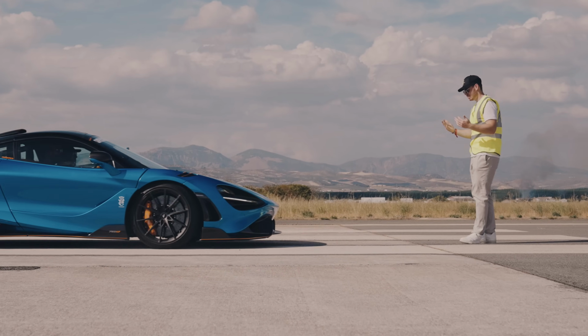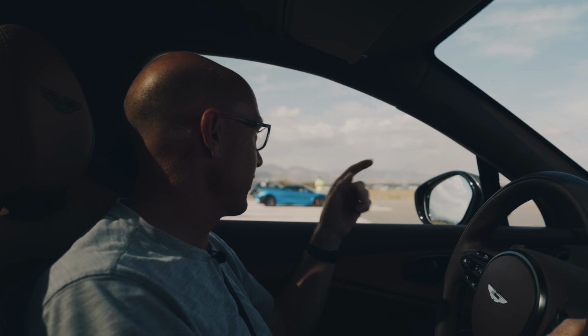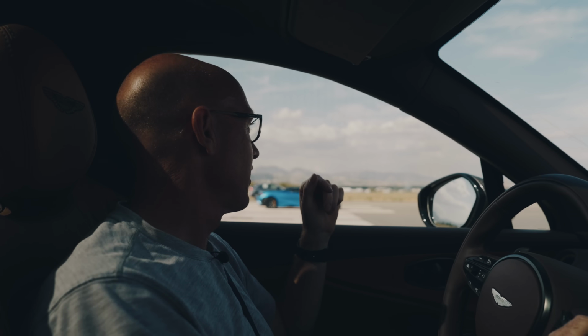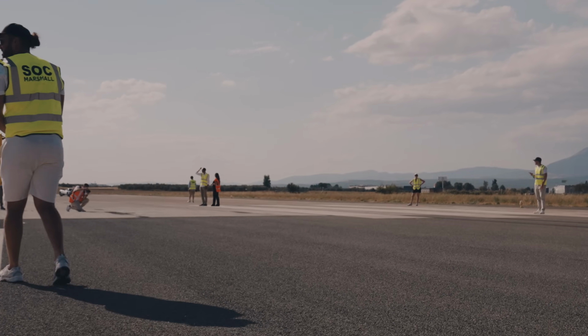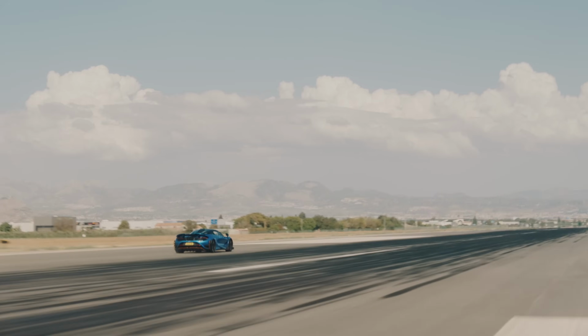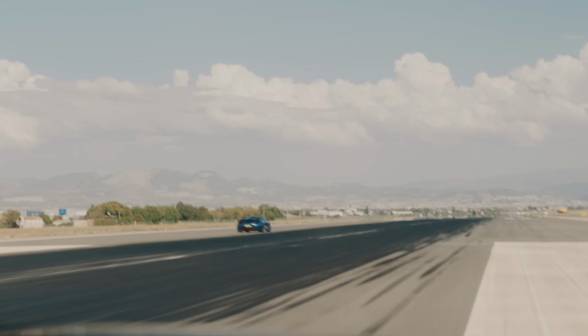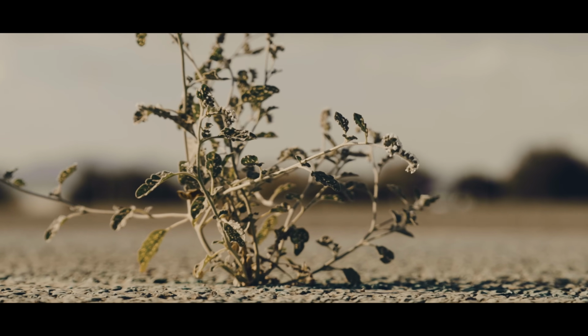Drag Race 2, we've got another rival. This time we might have overstepped the mark. 765 LT, I'm getting the markings, and 3, 2, 1, go. This thing is so bad off the line. And the 765 LT has completely disappeared and is carrying on disappearing yet faster. Yeah, that wasn't ever going to end well.